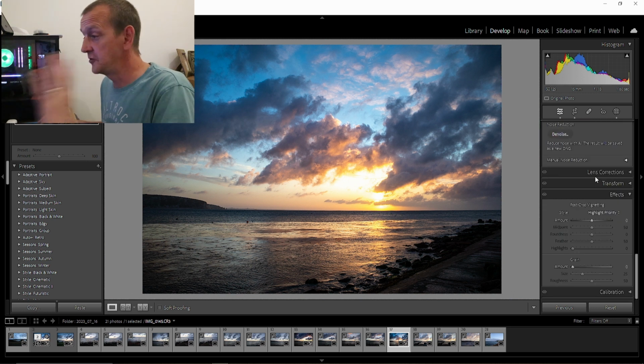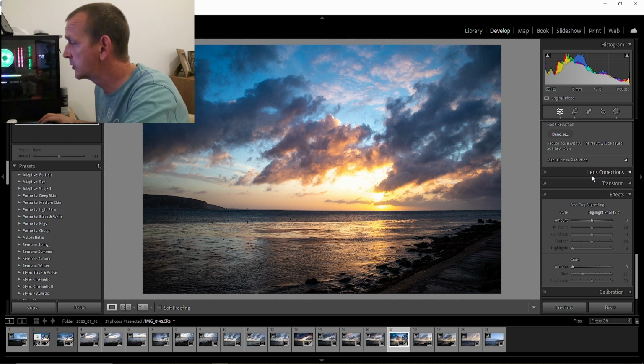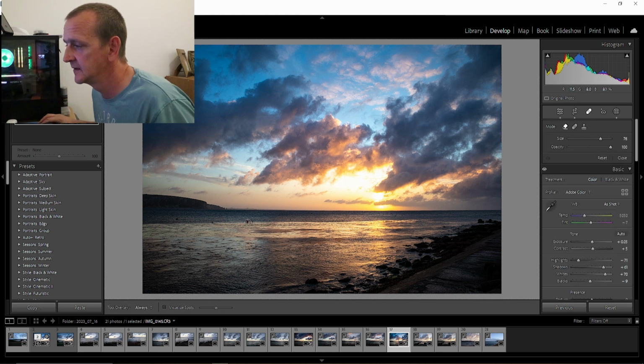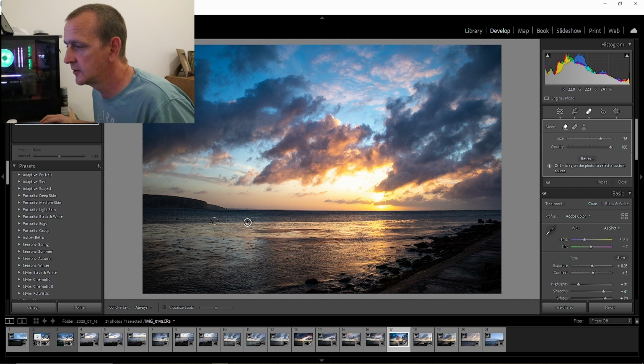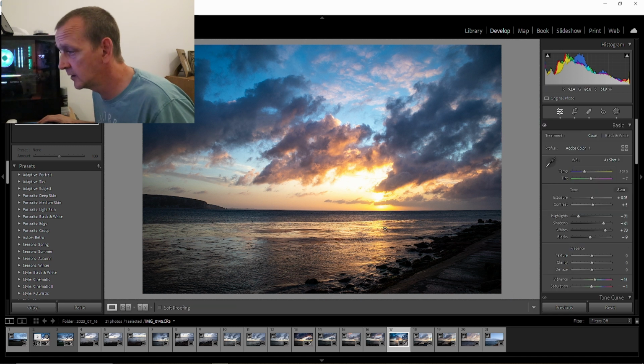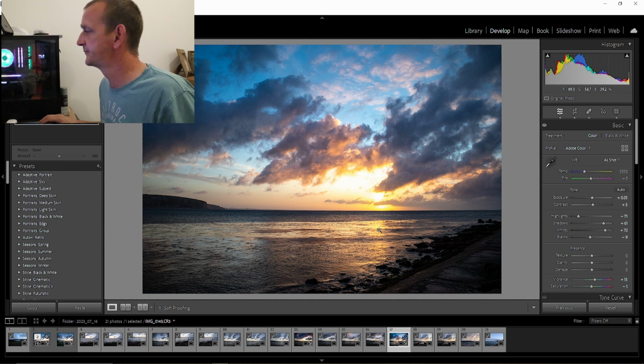Pretty much done. Not going to touch anything else, not going to do anything in the sea. I'm probably going to remove a couple of these boys, which I have done before. I'm going to use the healing tool on this one. Very simple, quick: gone, click, gone, click, and we are gone. That's looking much better. Just tidy that area up.